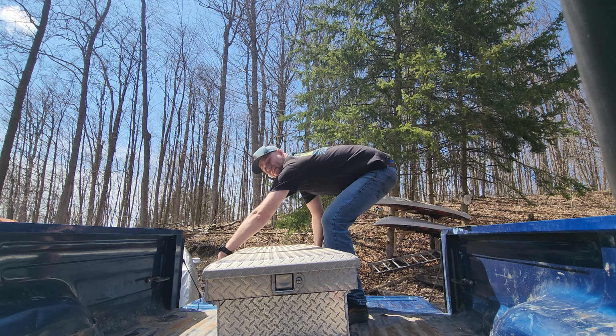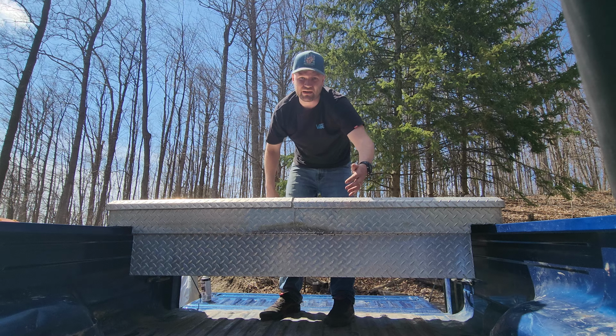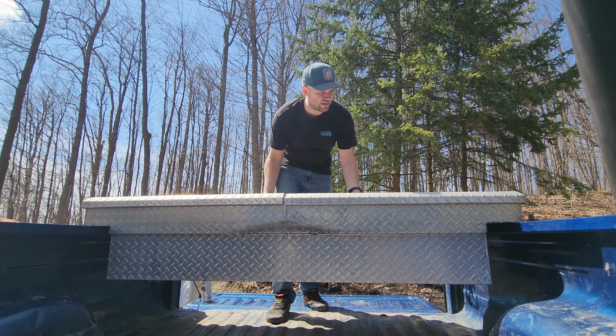I really hope I'm not letting you guys down by not putting the bed liner in the truck. I had to spend the budget for the bed liner on a new set of wheels for the truck. And now let's get this bolted in.